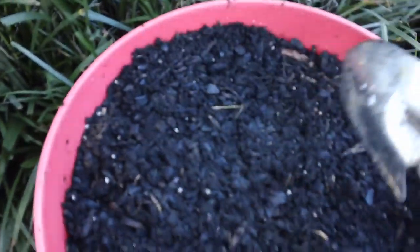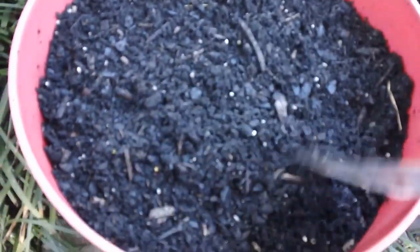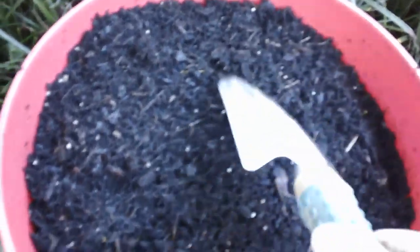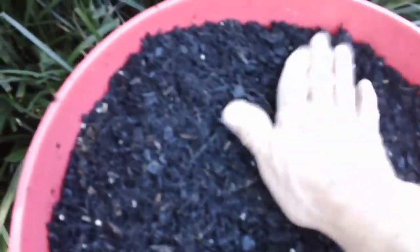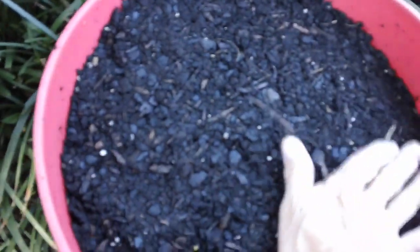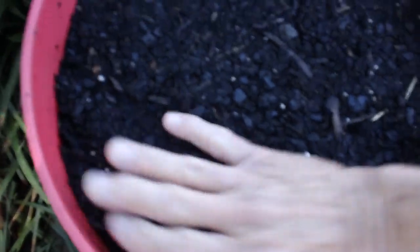Alright, we'll go ahead and just cover that up with about a half inch of dirt. And we'll see what happens. The only problem with this one is it's going to require me to thin out the radishes, which I hate to do, but it'll be a whole lot easier in this little pot. Then just tamp it down a little bit. I don't think we're even going to need a lot of water on that thing at all. The dirt is really moist. Alright, let's do the other one.